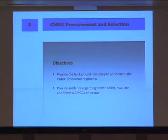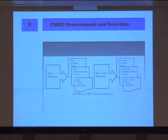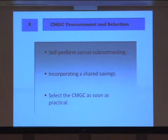The procurement and selection process. This chapter provides a little bit of background and understanding of the process, but really provides guidance on how to solicit, evaluate, and select a CMGC contractor. As John said, the guidebook describes quality-based selection and the parameters involved there, where there's no price involved, and then the best value selection process where you do QBS plus you have a price component, algorithms to determine the appropriate contractor, the one you want to pick.